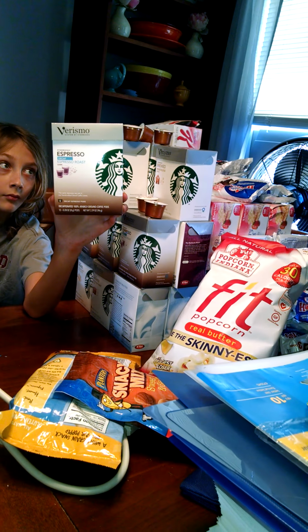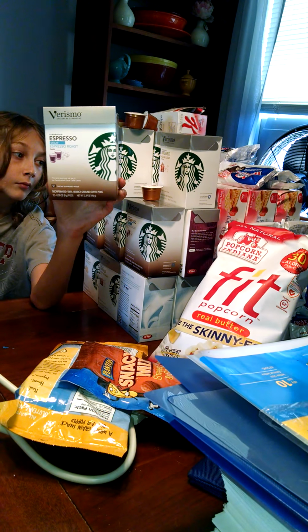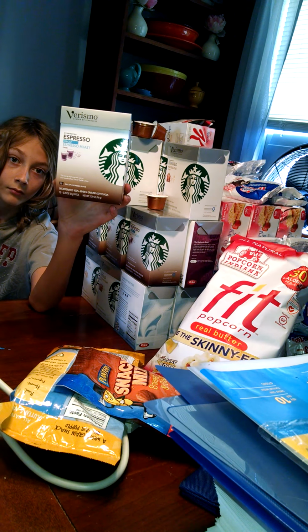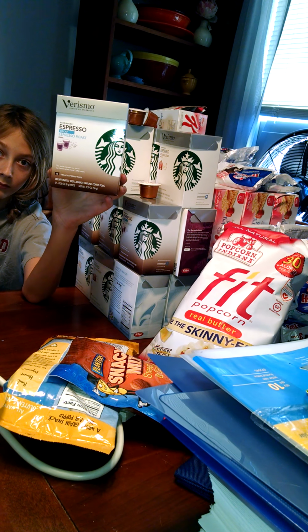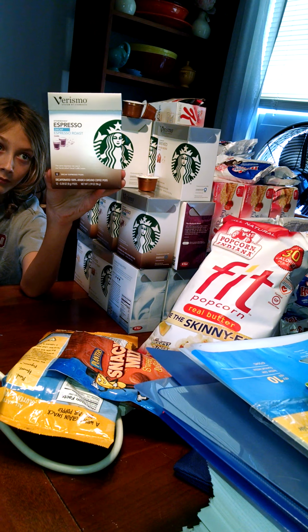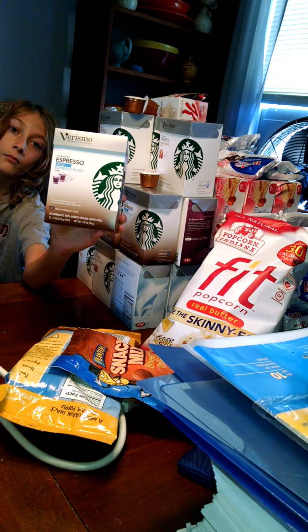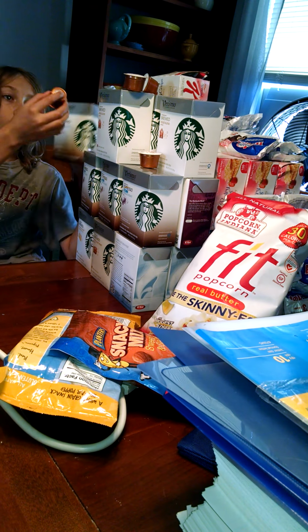I do not have a Verismo coffee maker. If anyone that watches this has a Verismo coffee maker, I'm going to sell it for like $2 a box. We'll see. But it's all sealed, all brand new. Nothing wrong with it at all. So there's a Verismo coffee maker.